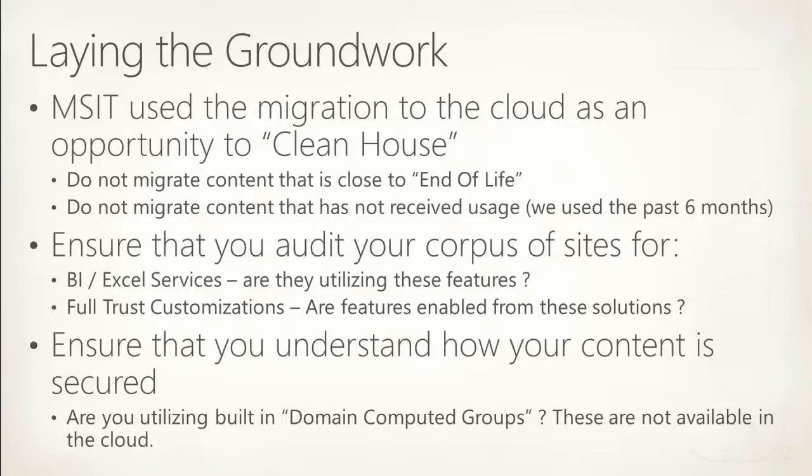Yeah. And then understand how your content is secured. We crawled over this one a few times through the project. So I'll just give you one example. When you do DirSync, when you synchronize your Active Directory up to the cloud, any domain computed groups, which is what I call them, so things like domain all users or authenticated users, those do not sync to the cloud. Those are computed on your local domains, right? So if you're securing content with those computed groups, those aren't available in the cloud.